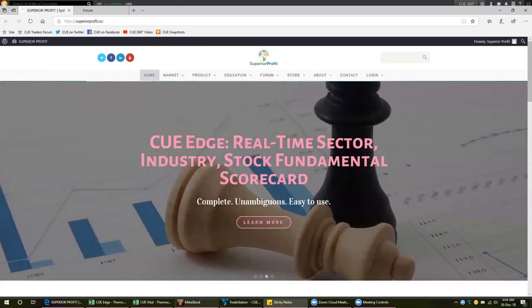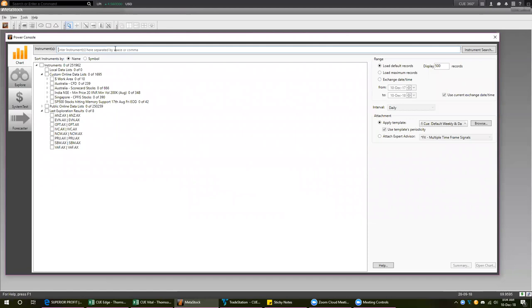Let's start with the global indices. We'll start with Australia market.